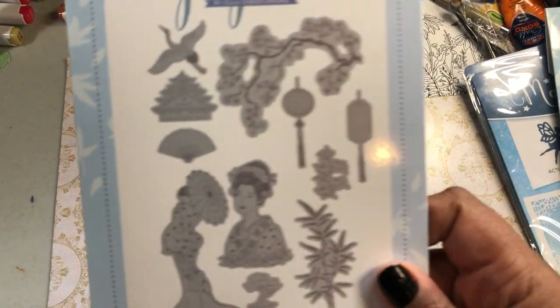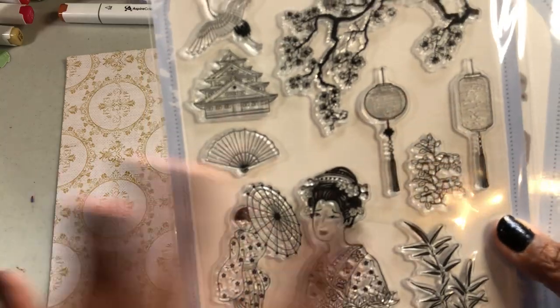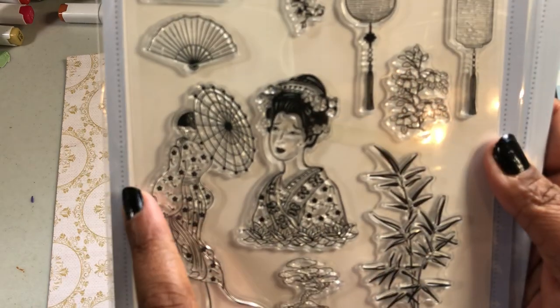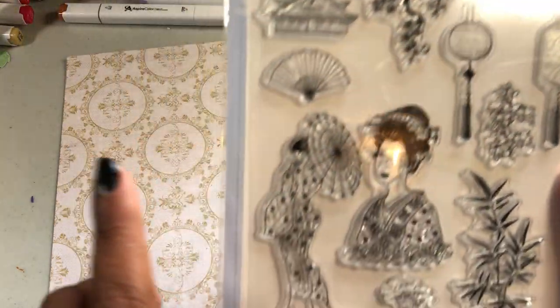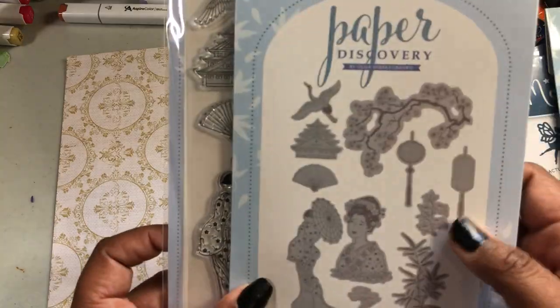Alright, so then they had this one, which are the outline dies for the stamp set. And I debated on getting either one of these because I have a bunch of tattered lace that is Asian inspired. But look how gorgeous this tree is. And then look at this. And look how pretty she is. And then look at this, and that, and that. And I'm so glad they have a die to cut this out.